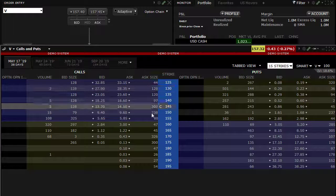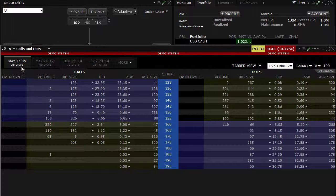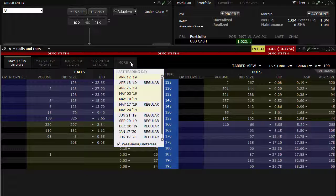So we have the options chain for Visa here, and I'm showing the May 17 expiration. There are expirations called regular expirations, which are monthly expirations that expire on the third Friday of every month. And then there are weekly expirations on a lot of stocks. A lot of stocks now offer weekly expirations.